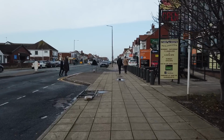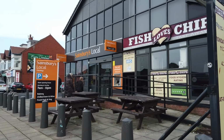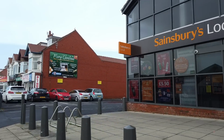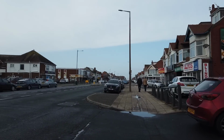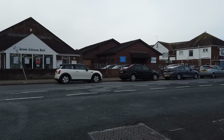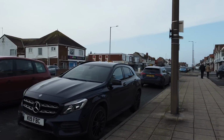Something a little bit different for you, calming things down a little bit. Got fish and chips here, look at this. Didn't take me long to find the chippy, did it? And that's right next to the Sainsbury's. Yeah, there's loads of shops here on Victoria Road. Victoria Road is a pretty busy road. Senior Citizens Hall over there, and next to that is the Jehovah's Witnesses. It's a nice wide road as well, you'll notice.